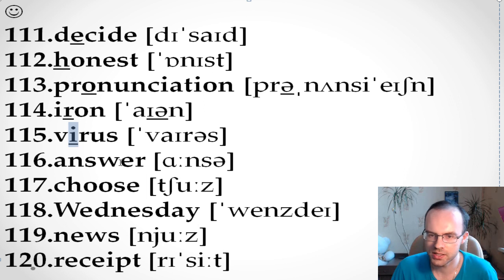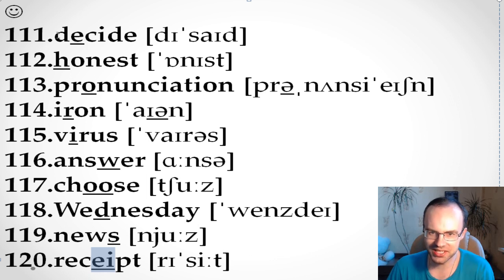It isn't "answer" with a w, we don't pronounce it, answer. So it isn't "chose", it's choose, a long sound, choose. It isn't "Wednesday", we don't pronounce it, Wednesday. It isn't "news" with an s, it's news, with a z sound. Students often say "close", but no, close, z, news. So, it isn't "recept", it's receipt. Okay? Very good. So, decide, honest, pronunciation, iron, virus, answer, choose, Wednesday, news, receipt.